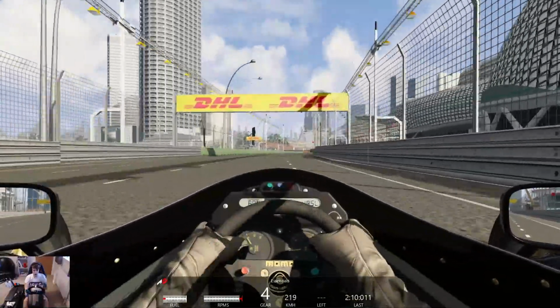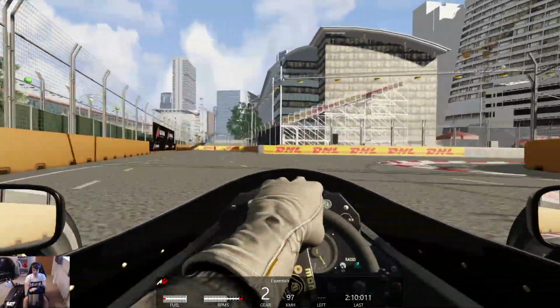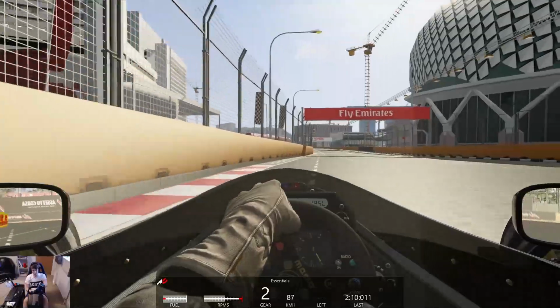My watch has just shown up saying I'm doing exercise, so driving classic F1 cars around horrible circuits is good for you. Proven.